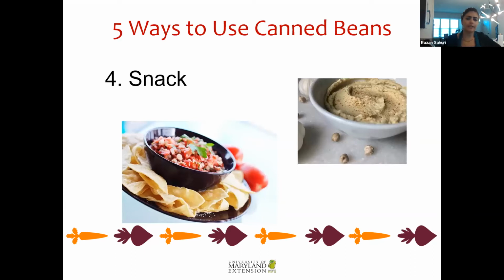The next is as a snack. And usually when I say snack, I also feel that it works as an appetizer as well. So the first is a dip, a bean dip. One of the very famous bean dips is hummus. Hummus actually is an Arabic word for chickpeas. So it's just chickpeas. You can take any of the beans and turn them into a paste that you can enjoy with bread, with vegetables. And today we're going to do a white bean dip. That's very easy to make. It can work as an appetizer, as I said before, or as a snack.